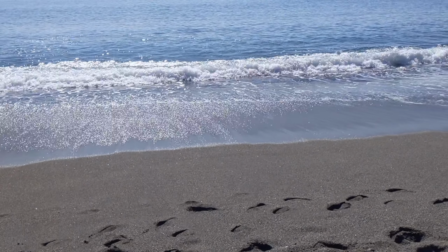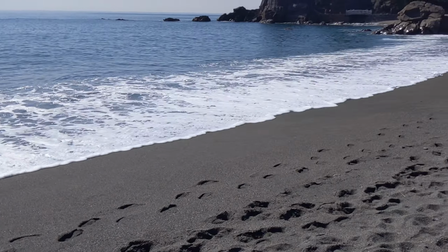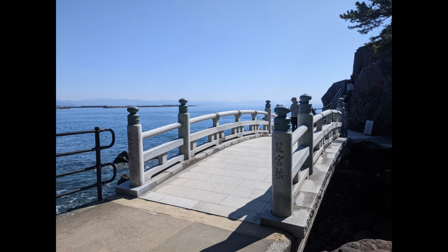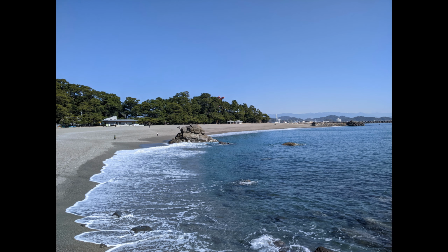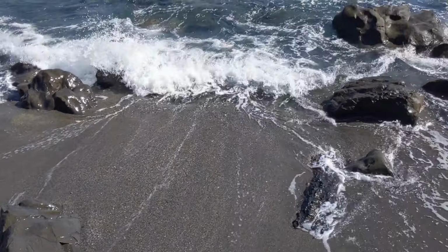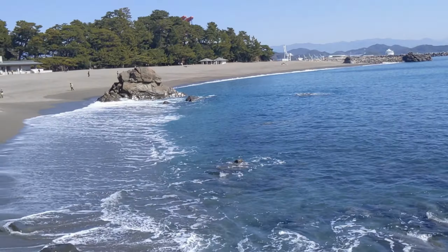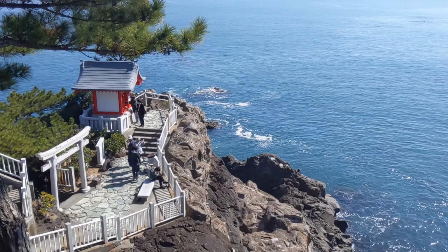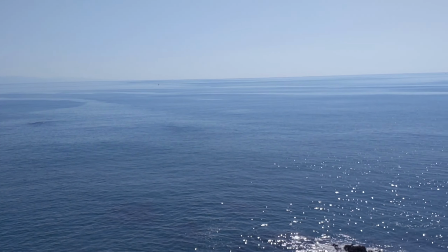The ocean tide was pretty powerful, but thankfully I didn't get too close to that one. Also, in the area, there were lots of pretty shrines as well, which was really nice to explore and see. Unfortunately, you were not allowed to swim in the location, which was not really a shame, but I think it would have been lovely to do on a hot day. And this is a view from the top of the rockery with a little shrine, and how vast and blue the ocean is. It's so wonderful.